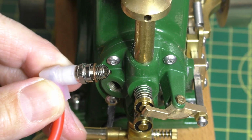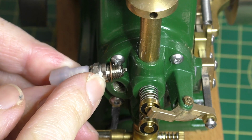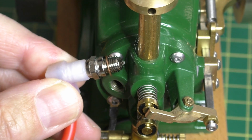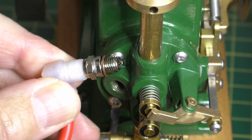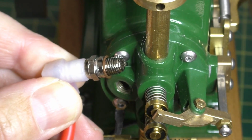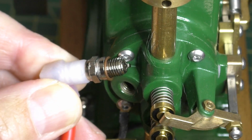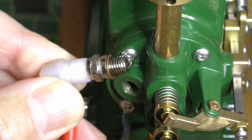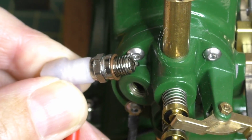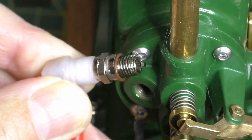So what I can do now, just as you would on a car or a motorbike, is earth out the spark plug to the engine there, and then I go ahead and switch on the power. As I turn this over, we should see a spark. Get into the compression stroke. And I'm seeing nothing. Obviously getting no compression because we've got the spark plug out, but there definitely should be a spark there. And I'm seeing nothing across that at all.